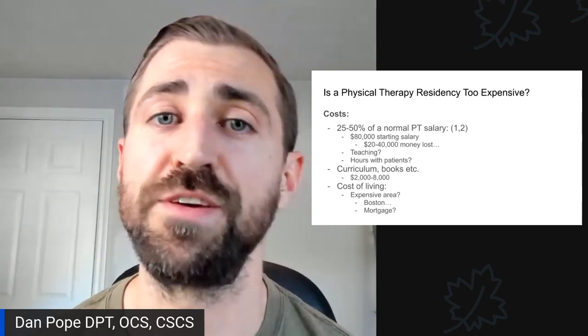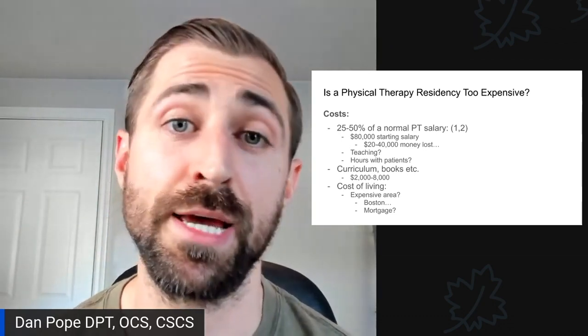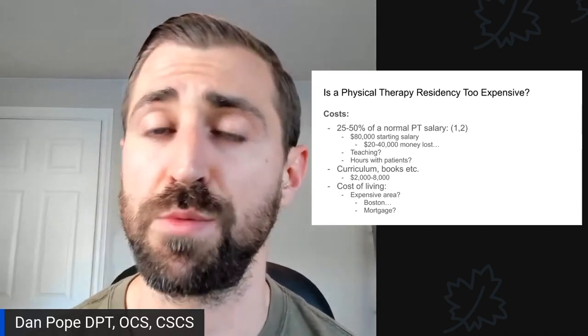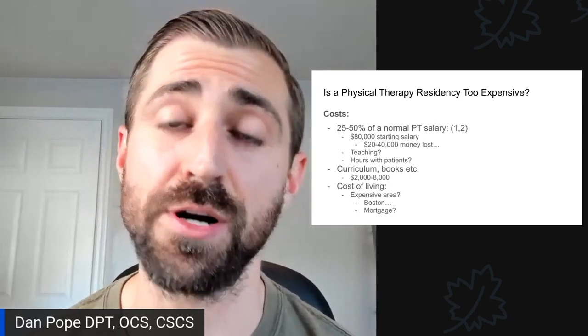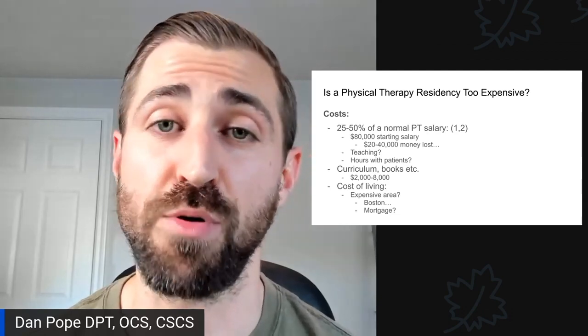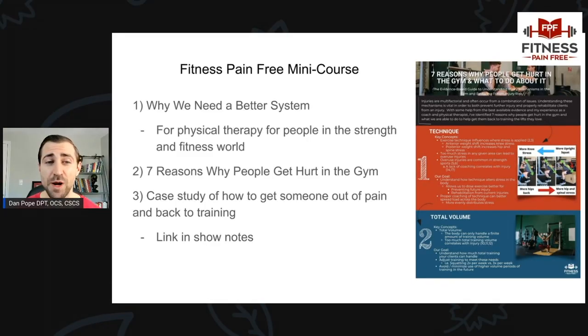But the cost of a physical therapy residency is potentially somewhere between $20,000 and $40,000 plus a curriculum that's somewhere between $2,000 and $8,000. So you're already looking at somewhere between $20,000 and $50,000 for a physical therapy program for 1 year.